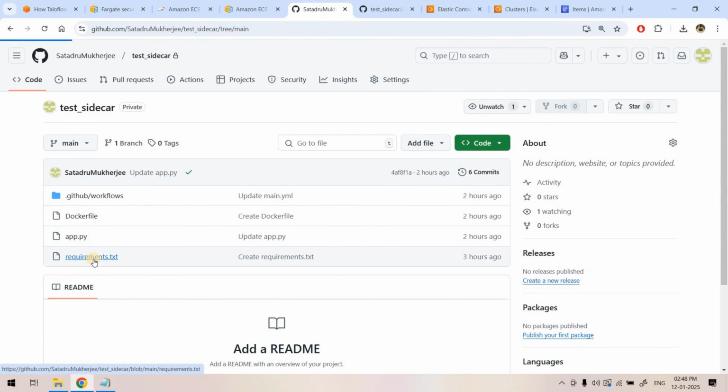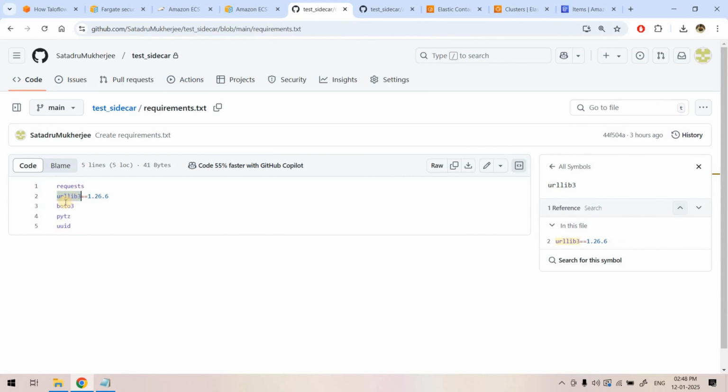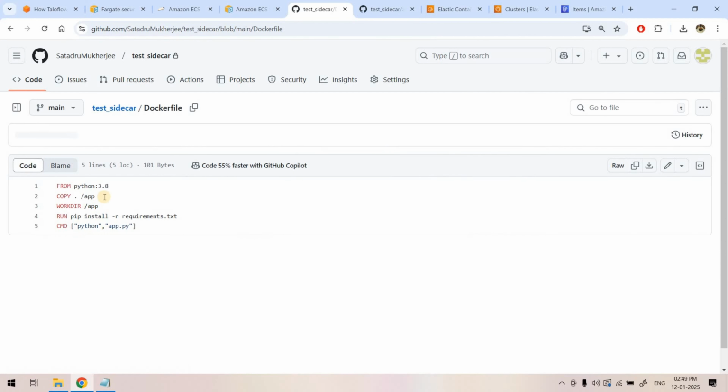Now if you check the requirements.txt, here we are importing all the required modules like uuid, the requests module, and urllib3 to make a request. Boto3 is required because we need to ingest the data into a DynamoDB table from our Python code. For any AWS service interaction with Python, we need Boto3, and pytz is required to get the current timestamp. That's all.